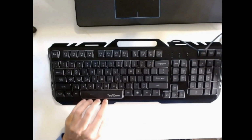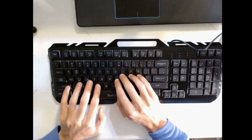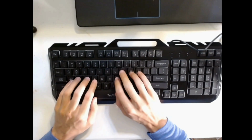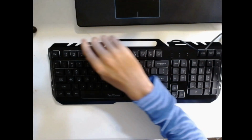I don't hate it. It feels more like the $8 one than the $10 one, but I guess, oh wow, this shift is so hard to press if you press it on the wrong spot. But I guess I spent all the money for this one on the RGB lighting, which we'll check out in a second.